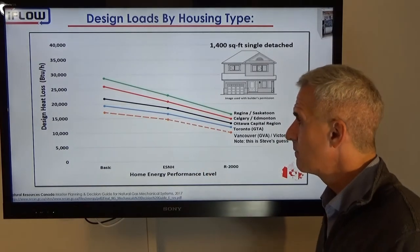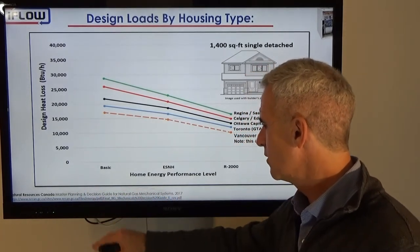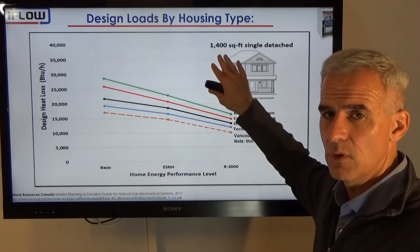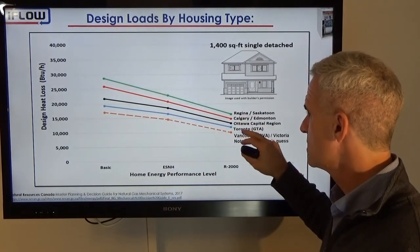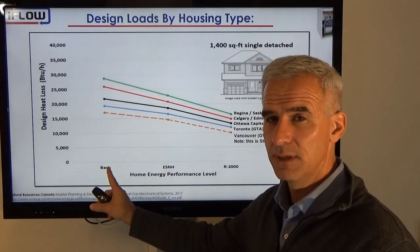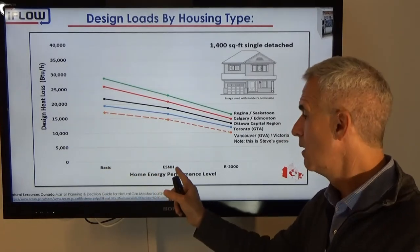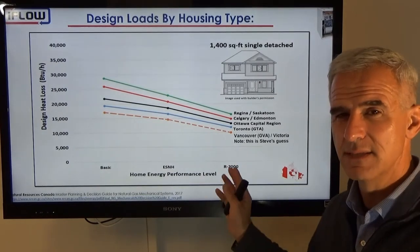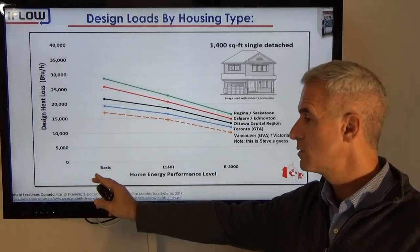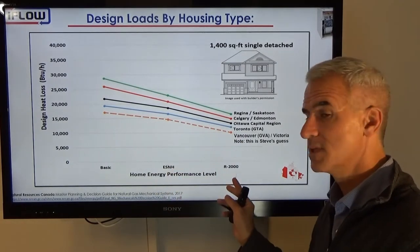So this graph is from Natural Resources Canada, from their planning guide for mechanical systems from 2017. What they did is they modeled a 1,400 square foot home in different locations in Canada. And then they measured it based on basic or standard building code, Energy Star for new homes, which is 20% better than standard building code, and then R2000, or let's say similar to net zero, if you will, a 50% better performance than baseline, right? So you have standard construction, Energy Star for new homes, and then you have the R2000 or net zero, which is 50% better than standard.